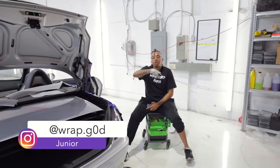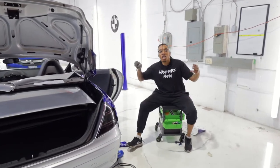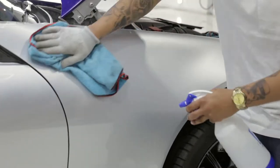Yo, Rap God here at Toronto Raptors. Right now I got this SLK 350 in for blue raspberry. I restarted it, you ain't know I got it, and I'm gonna finish it in like 2 hours like always. Stay tuned.